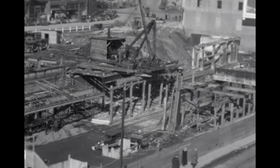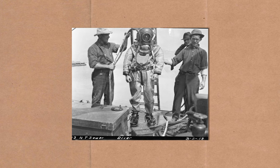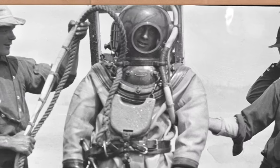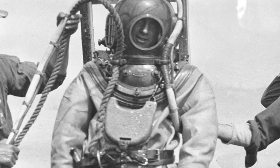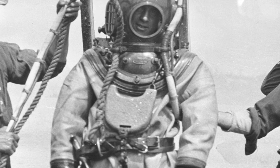Yes, they dived. The work of creating modern Seattle didn't just happen on land. This 1912 image is one of my favorite objects. This nitrate negative from the engineering department is described only as North Trunk Sewer, Diver. It is the earliest photo of a diver in our collections. What I love about this photo, aside from the look on the diver's face, is the awareness that it brings to the work that operating a city requires.